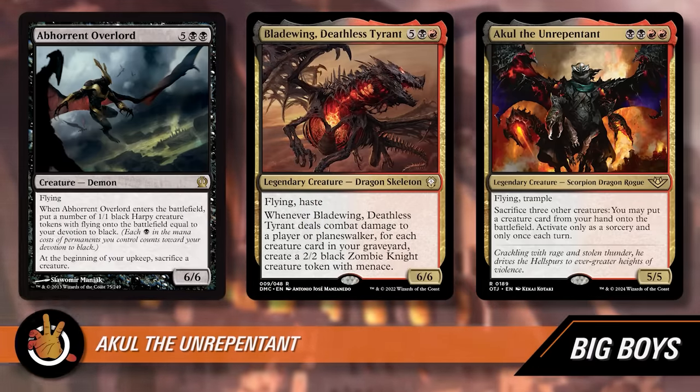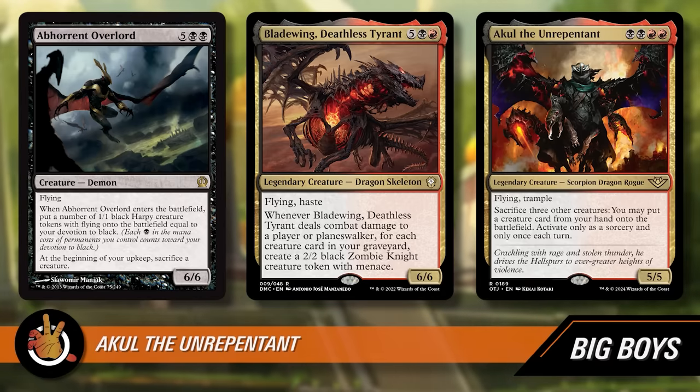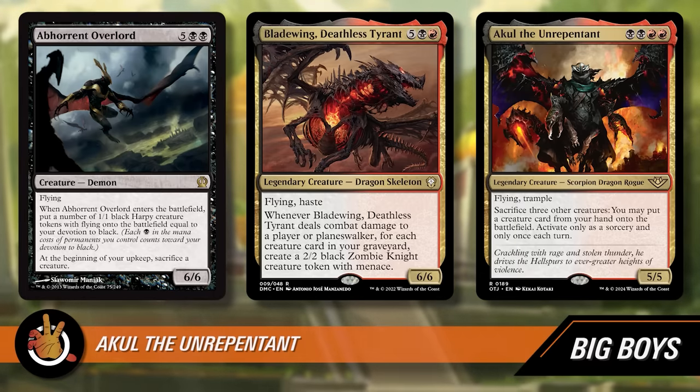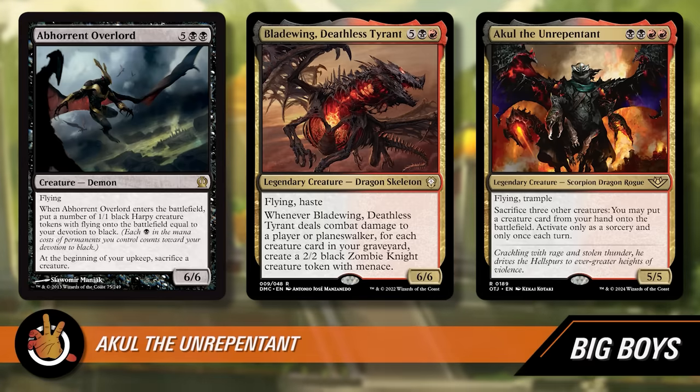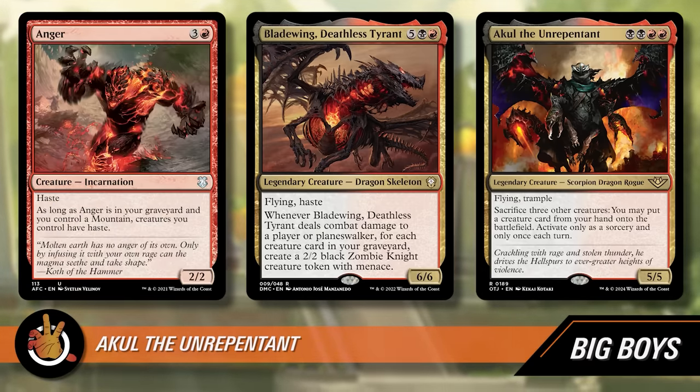When it deals combat damage to a player or planeswalker, for each creature card in your graveyard, you make a knight. And it's a 2/2 knight with menace. So this one is probably going to be the second activation. Yep. You'll have sacked some stuff already, filled up your graveyard. But it gives you a hit right away, and it gives you those bodies when it does. Yeah, and you're probably playing looting effects already. You probably have the anger package going on, so you can get some stuff out of that. Yeah, I would think so.